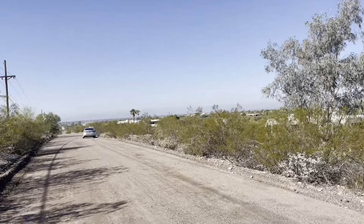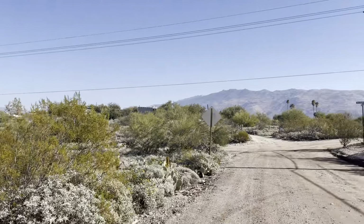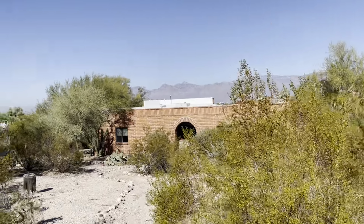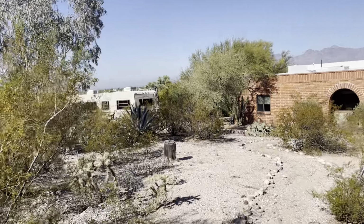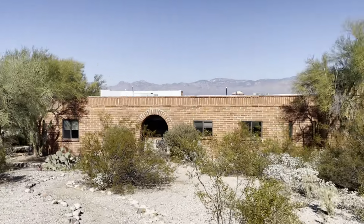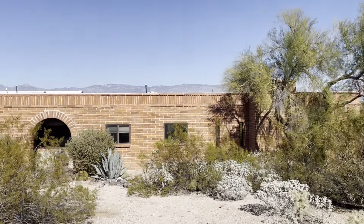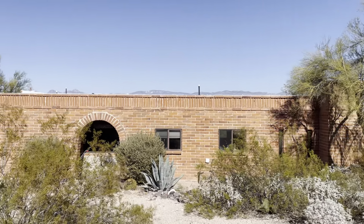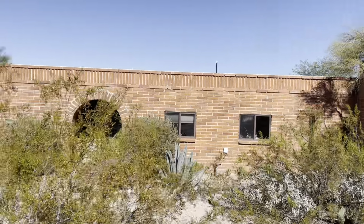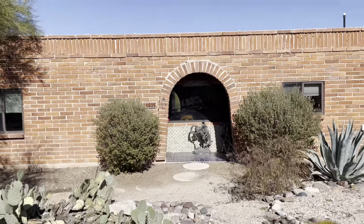Just giving you a quick panoramic view as we take our tour of this home in East Tucson with beautiful mountain views. This property is pretty amazing. It's actually very unique. It sits on a 4-acre parcel of land, which is very cool. And this is our classic construction. It's a burnt adobe block, as you can see as we walk down this path to get to the front entrance here.